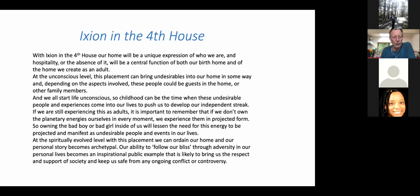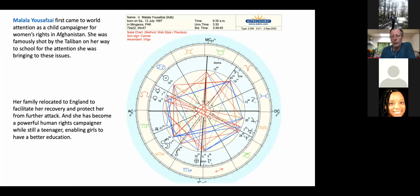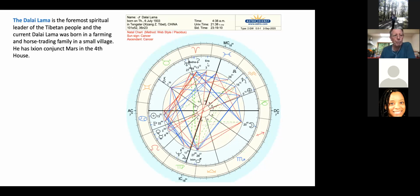A couple of wonderful examples of IXION in the 4th house here, and it's good that I'm not going to talk about them because with this Neptune transit I'm having on my moon, I've been bursting into tears. Because Malala Yousafzai, IXION in the 4th house, shot in the head for campaigning for girls learning. Wow, that emotion's still coming up.